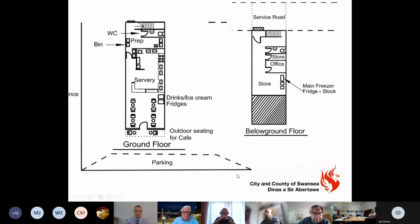If you can go to the layout, next one, please. Thank you, Ian. On the left-hand side is the ground floor, that's ground floor from Woodfield Street, and on the right-hand side is the basement level. There are no external changes proposed to the property itself as part of this application. The layout shows a servery area at the middle section of the shop with a toilet and stairs at the rear and a seating area at the front.